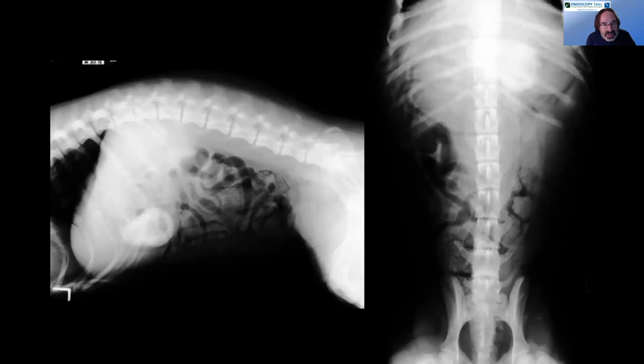Now, one of the things that Dr. Tweed did not talk about is the size of foreign bodies. Most of the time we think if the animal swallowed it, we should be able to get it out endoscopically, but I've had a couple of instances where that has not occurred.